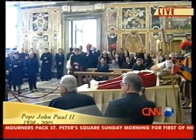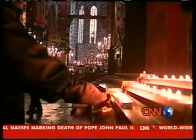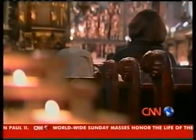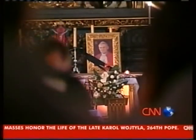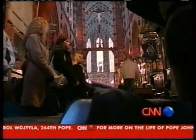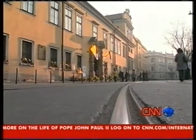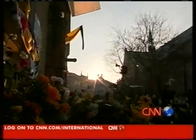In John Paul's native Poland, a special mass for the late pontiff, this one in Krakow, the city where he spent much of his adult life, and near his hometown of Wadowice. He was often called the uncrowned king of Poland for his unceasing efforts to combat communism. John Paul was first ordained a priest in Krakow in 1946 and served as Archbishop of Krakow until his election as head of the Roman Catholic Church in 1978. His promotion to the papacy only elevated his vast stature in Poland, even among the country's non-Catholics.